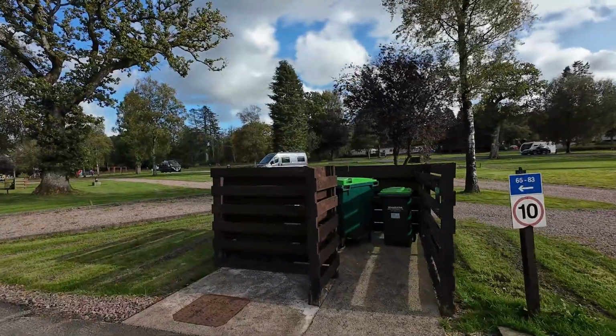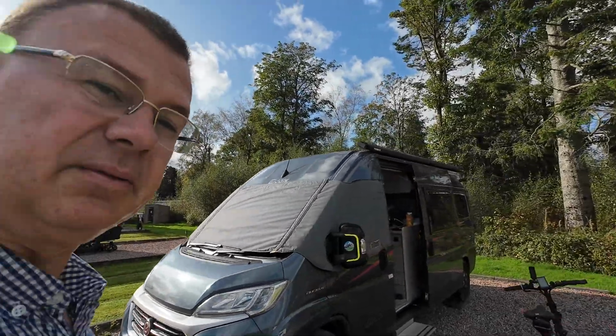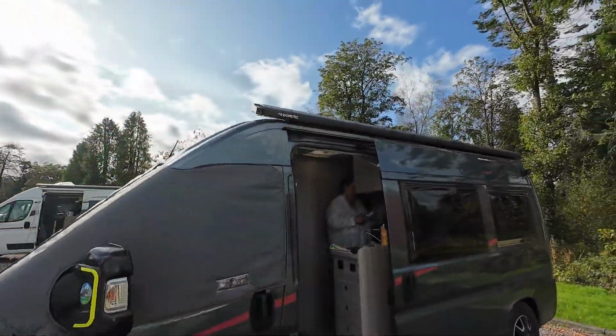There's going to be a big crop of conkers this year if they all haven't fallen off due to the recent high winds. Waste and recycling area. The first time we visited, we stayed in one of the pods, and I'll show you that on the way around. And the second time we visited was in our van last year, and this is our third visit. We're on pitch 68 this time. Let's go and take a wander around.